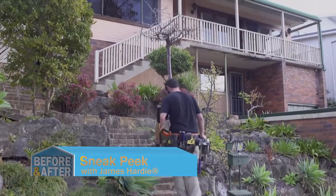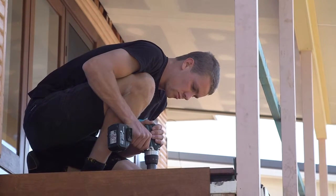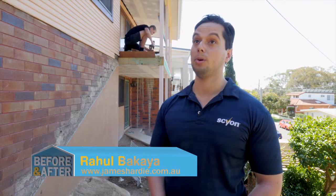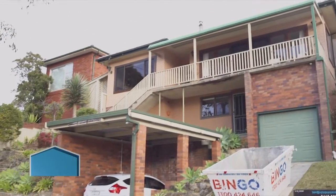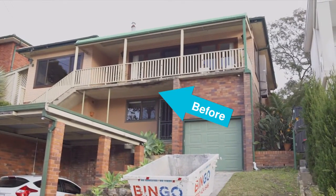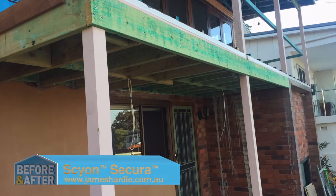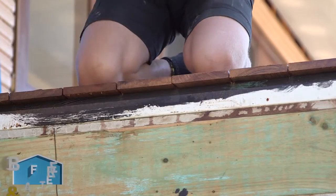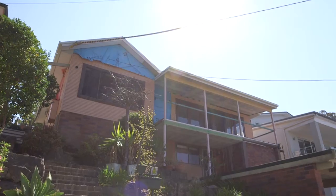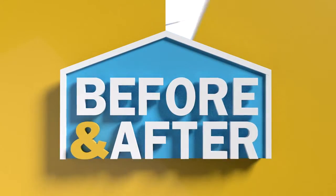Let's get a sneak peek across town at another project we've been following. The problem was that the concrete deck was bowing, which is a great problem aesthetically, and it's actually a great problem safety-wise as well, because it's over a habitable room. So we gave him a solution with Sky-On Secure flooring. From the traditional compressed fiber cement sheet, we have made it lighter, we have made it stronger, and we have made it easier to install. Look out for the unveiling of this finished house in a future episode.